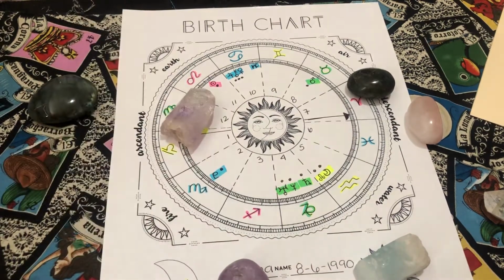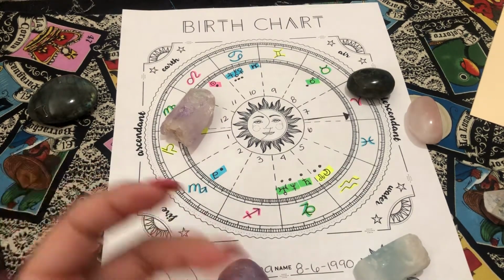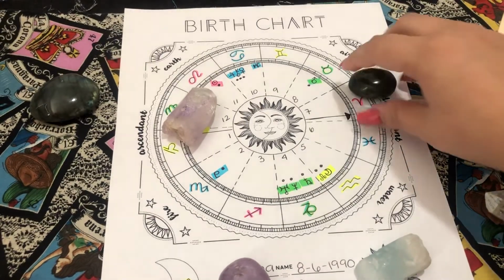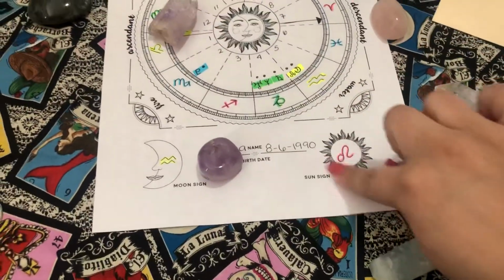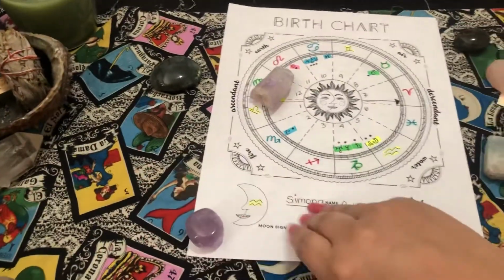That tells me that you love to be noticed. You love the attention on you. You radiate. You attract a lot of eyes. A lot of attention is on you. Whenever you walk into a room, when you're put together, your makeup's on point, your outfits are good, people notice you. You're very used to that. So I have here, your sun sign is Leo. You were very used to having all of the attention on you.